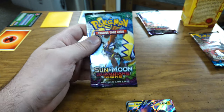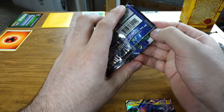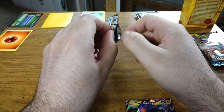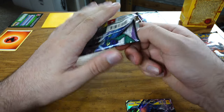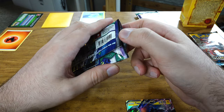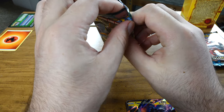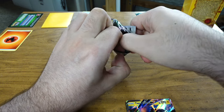Next up, pack number two of Sun and Moon Guardians Rising, and I can tell you, even though we have more light where we are, the camera is struggling more because we don't have a lot of direct light. Usually on the workbench over there, we're at its minimum ISO 125 on auto, or if I have the top light off, maybe 200 or 250 depending. And we're at like 640 to 800 right now.